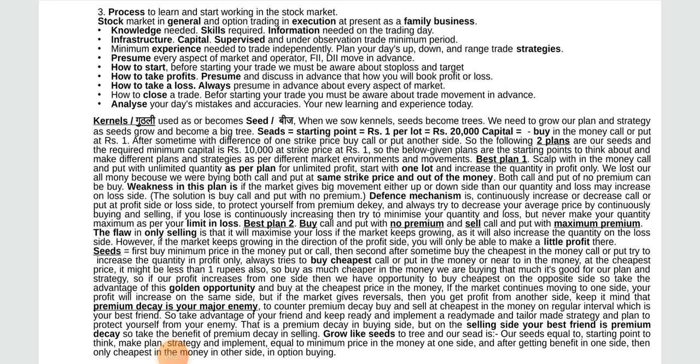That is premium decay on the buying side. But on the selling side, your best friend is premium decay, so take the benefit of premium decay in selling. Grow like seeds to tree, and our seed is the starting point: to think, make a plan and strategy, and implement it. Equal to minimum price in the money on one side, and after getting benefit on one side, then only cheap in the money on the outside in option buying.